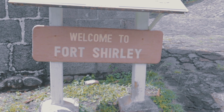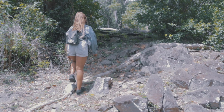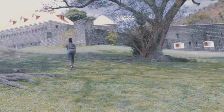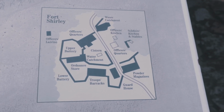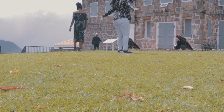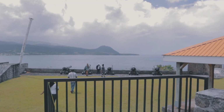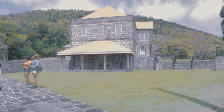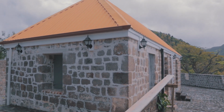Welcome to Fort Shelley. It's usually a 5-minute walk, according to the attendants, but it took me 10 to 15 minutes. I guess it's because I was walking up a hill. Anyways, welcome to Fort Shelley. Some parts of the fort are intact and some parts have been rebuilt, so you can have a feel and see what the area looked like when the fort was still operational.